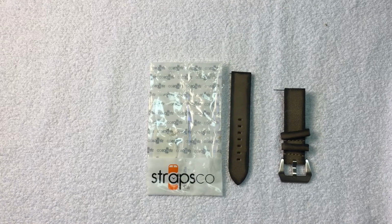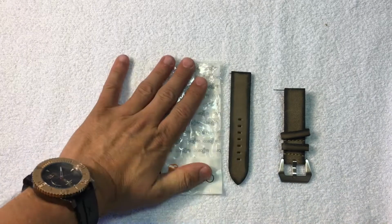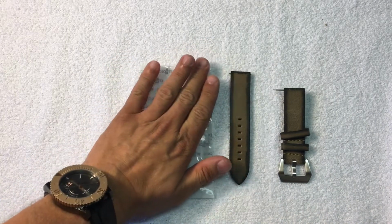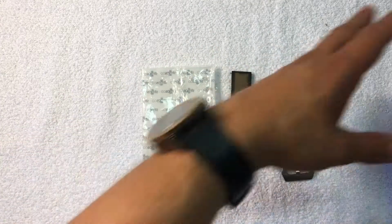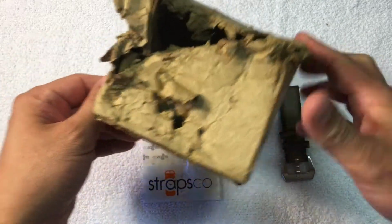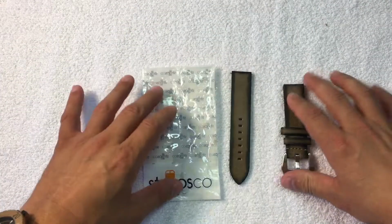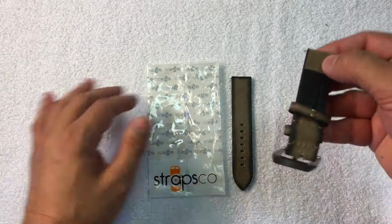Today I was going to do a quick box opening video of the other strap I got from the Watchgang mystery flash sale from Strapsco, and I came home and my dog took the mystery out of the box opening, I guess. Now, by pure luck, didn't make it to the strap.